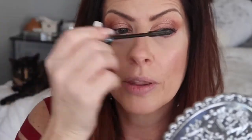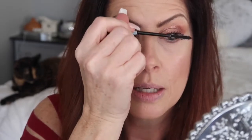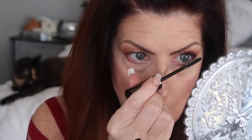This is a dual tip wand. Two sides have product and two sides are a comb. So regardless of how you're turning it, the little white teeth are a comb. You put the product on and then you just pull it through. There you go. Open eye, close eye. Isn't that amazing? I just think this is the best mascara out. It has skincare products in the mascara, so it's not just lengthening and thickening, but it's also nourishing the lashes. I'm gonna do the other eye and I'll be right back, and then we'll do the lips and cheeks.